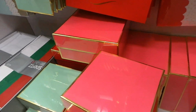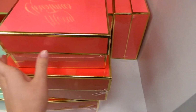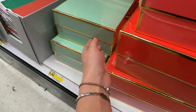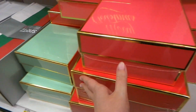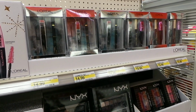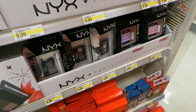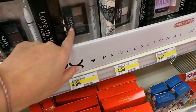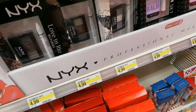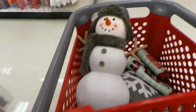Guys, they also have these Victoria's Secret looking boxes right here. These are little gift boxes. I keep seeing them everywhere. And this mint one is really pretty too, just to put little gifts in. And they're only 5 bucks each. I didn't think that was bad. Here's some gift sets that are at Target right now. Some of them are pretty cheap actually too. This one, I think this is the one I have in my NYX or my Lipsy one. So that's a really good deal. And then Pacifica products. Here's what's in the cart so far.